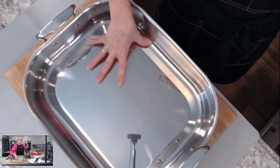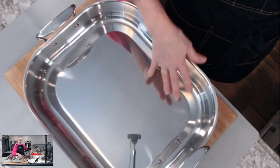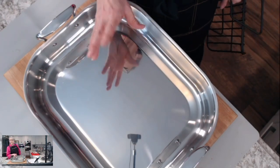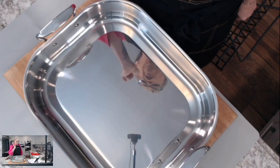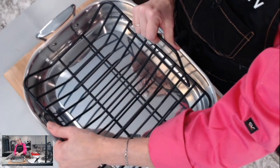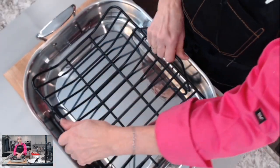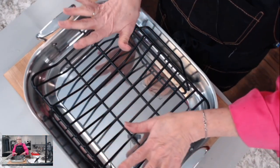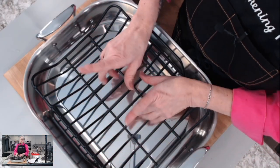Look at the size of it. You can see my hand. You can see this is 13 by 16. They have a smaller one and they asked me which one I thought I would use more. This one is going to be beautiful for a turkey. Imagine you're roasting a turkey on this and then you just have to lift it out. It's really something in my kitchen that I'm going to use.